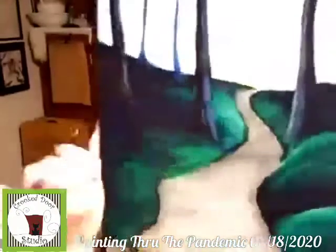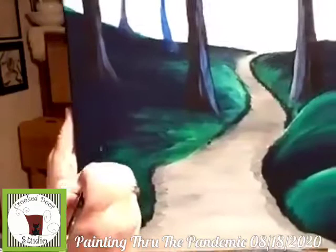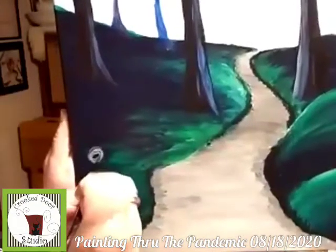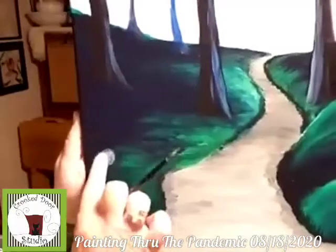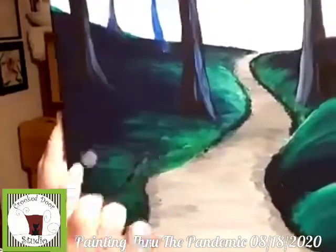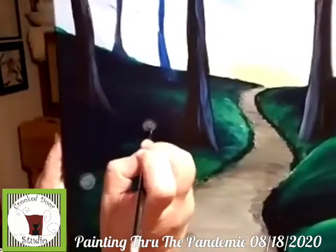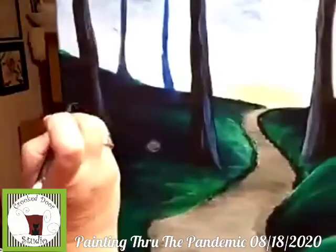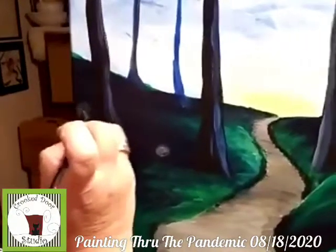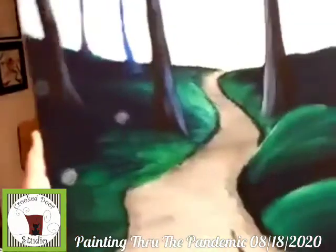And I'm going to do the glow of the firefly first. So let's put one right here. And I'm going to go around and around and around. That is a lot, isn't it? Smooth that out with my finger. Do another one right here. You really don't want any paint at all on your brush for this. The tiniest bit of white on that dark canvas is going to go a long way.